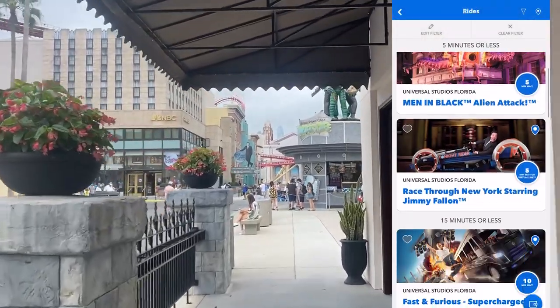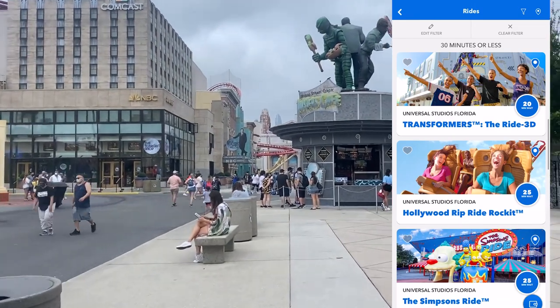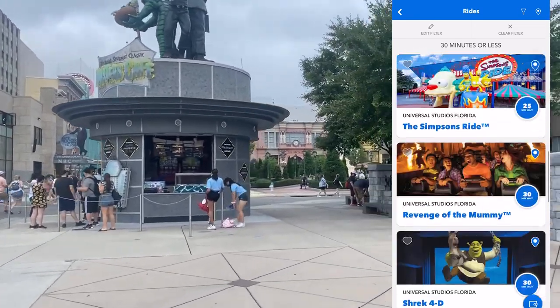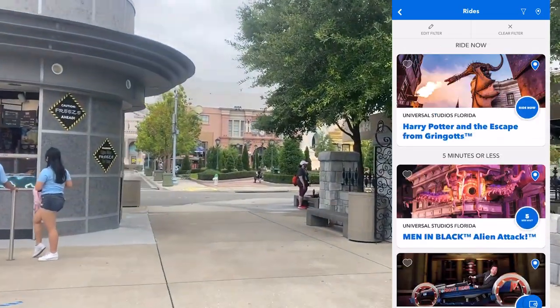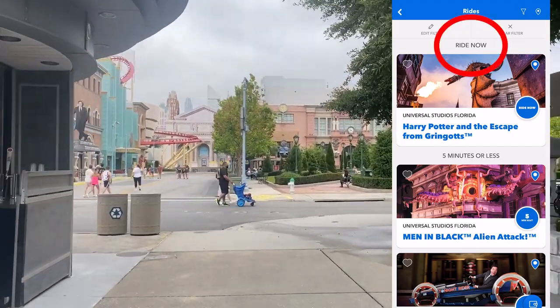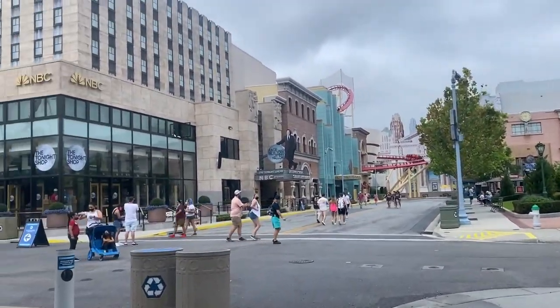one of the attractions that is open during that early park admission is Escape from Gringotts. And right now, there's literally no line posted on the app. It says, ride now. So, looks like everybody who came for early park admission already rode it, and now we can go ride it, hopefully without a line.